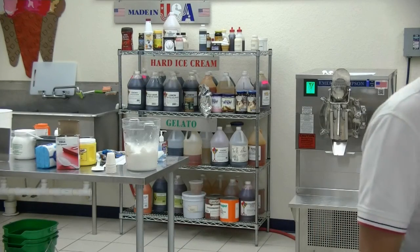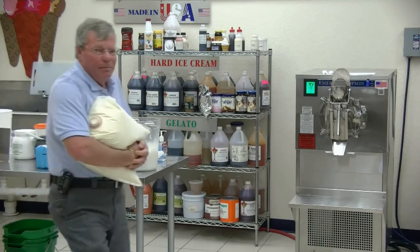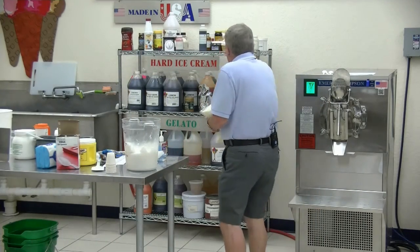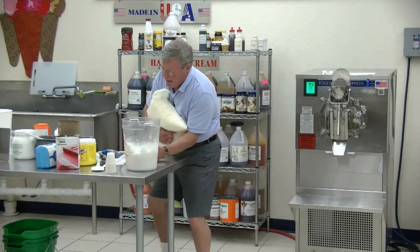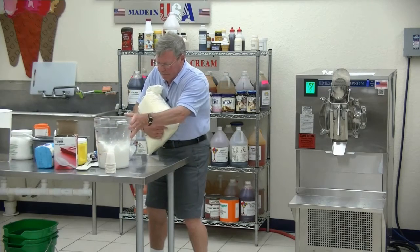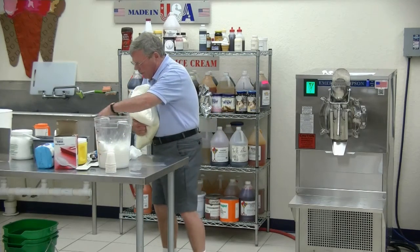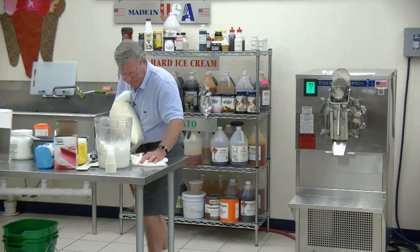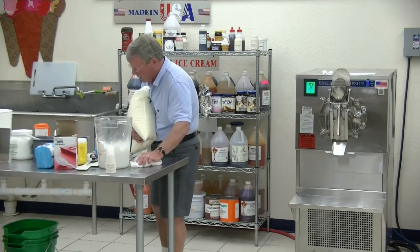This is the most misunderstood product on earth. We call it Mix, M-I-X. It's a horrible name. It sounds like it's a powder, but it's not. This came out of the cow yesterday, and it came out of the cow and then was separated into milk and cream and skim milk, and sometimes 2% milk.